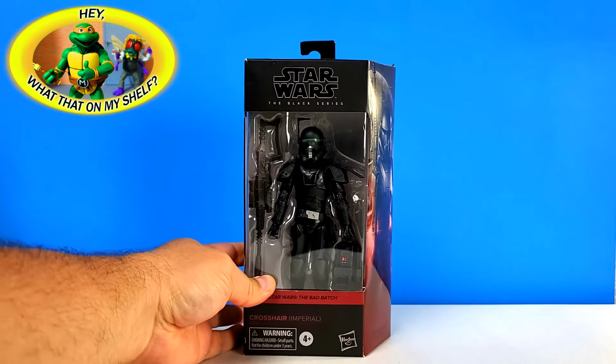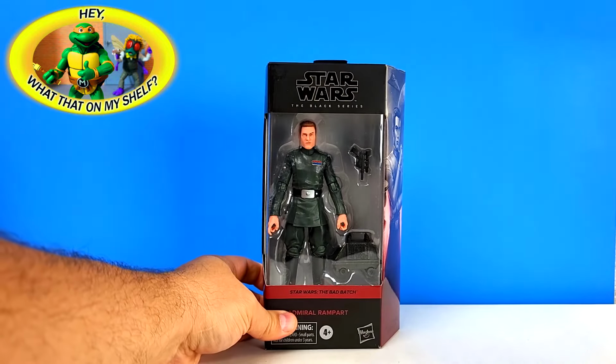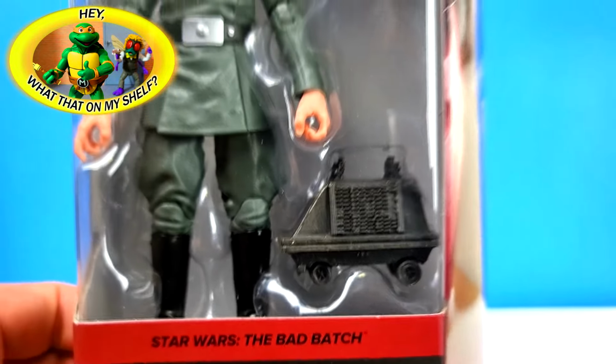We got Crosshair, the Imperial Crosshair. And then we've got Vice Admiral Rampart with Mouse Droid. So that'll be the first Mouse Droid that I have. So that's cool. Very good.